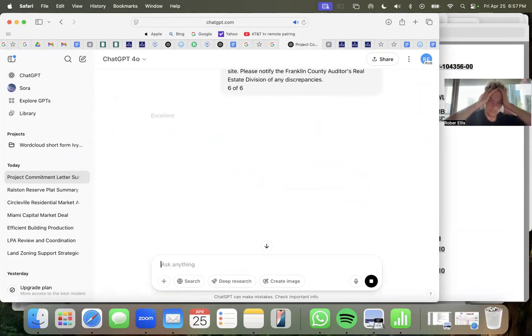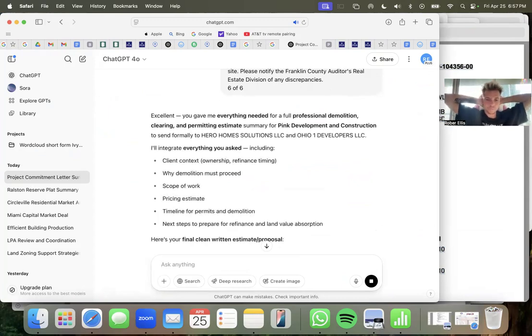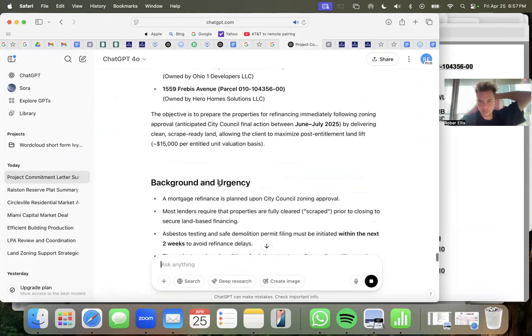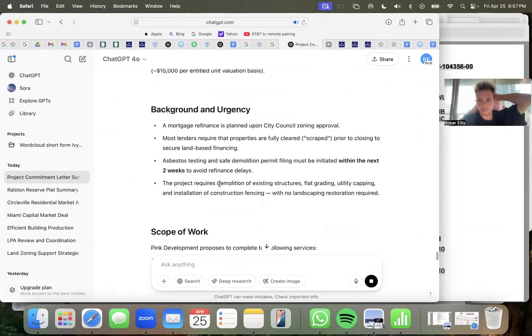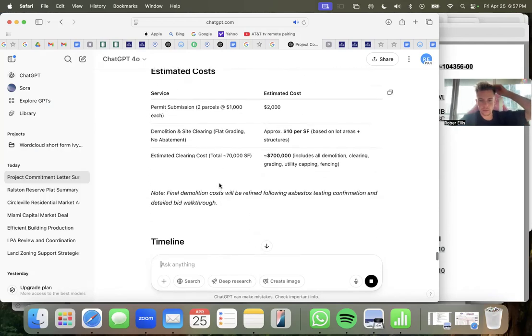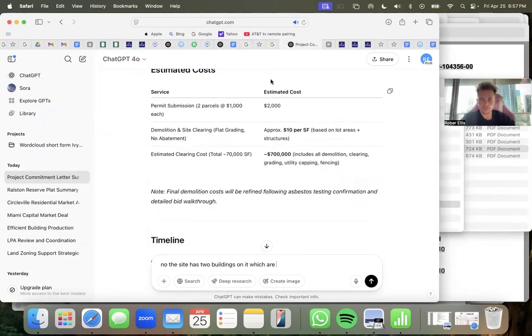So we're going to write, basically, you gave me everything for professional demolition, clearing, and permitting. Here's your final clean estimate. Demolition and site clearing. Proposes full demolition of the properties on site, given that a mortgage refinance is planned upon city approval, asbestos testing, demolition. Permit submission at $2,000. Estimating clearing costs. The site has 2 buildings on it, which are, let's see how big they are.